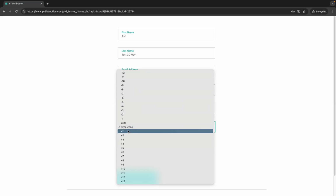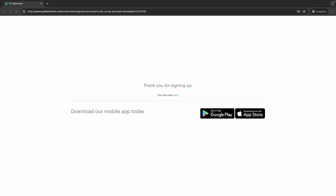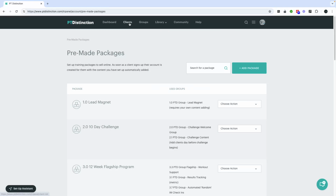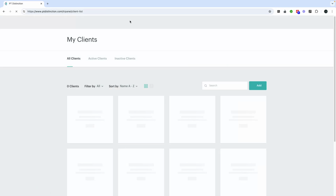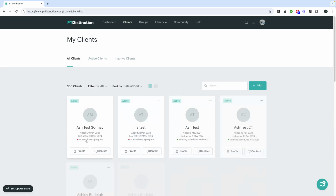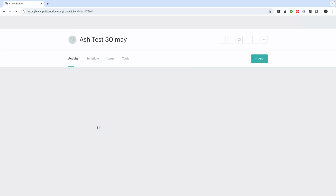Now, what that is going to do is allow us to sign our clients up into our account. So I can download the app now, I can log in, or I can just log in through our website integration on here. So I'm going to go back over into Distinction. I'm going to go to my clients now, and I want to show you what's happened. With my clients over here, I'm going to filter this down to date added. There you can see my new client is automatically added in through that pre-made package. So I'm going to click on this and open it up.